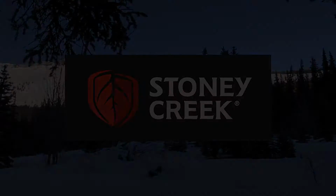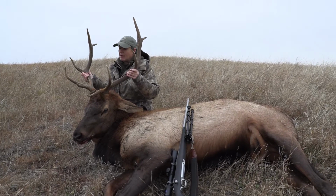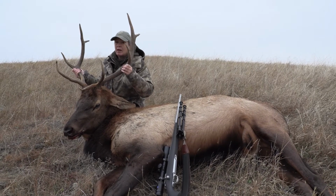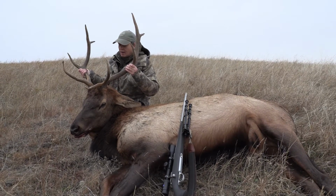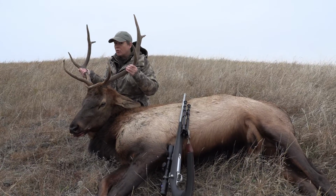It's in the blood. Well, he's not the biggest elk I've ever shot, but we're not out here looking for trophies. We're out here looking to fill our freezer. And we really like these 3-year-old bulls. They eat super well, so tender. And you know, that's kind of what we do. It feeds our family for the whole winter.